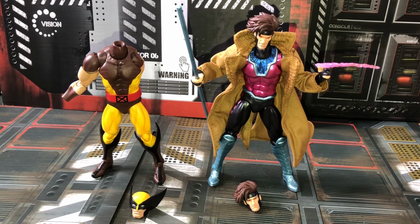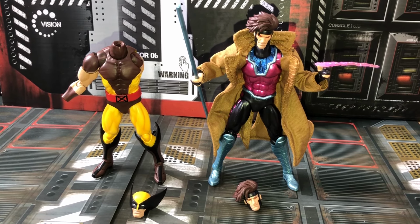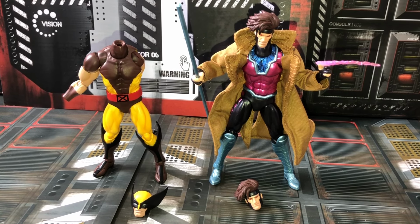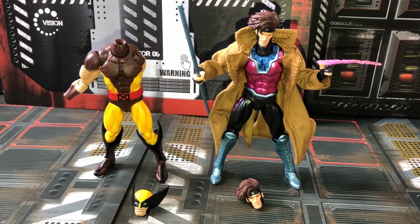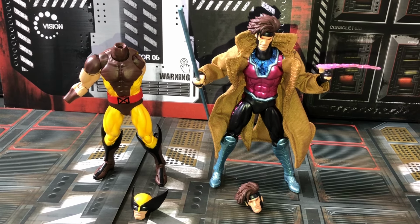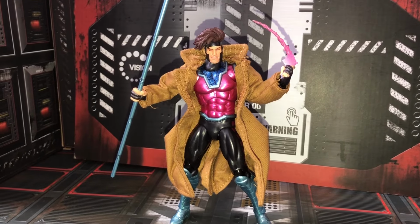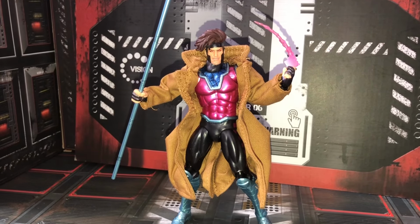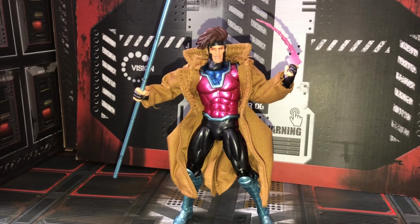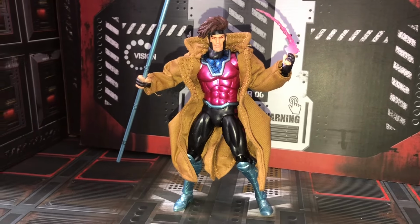So I took the head off Gambit to do a head swap, and I did heat up the peg. But I must have used pliers that were too small as the ball peg snapped. Now I have this brown and yellow suit Wolverine, so I'm going to try and use that ball peg as a replacement for Gambit, as this Wolverine is basically fodder now. But bear in mind, you will have to be extra careful with head swaps for CT Toys Gambit, or you'll face breakage like I did.